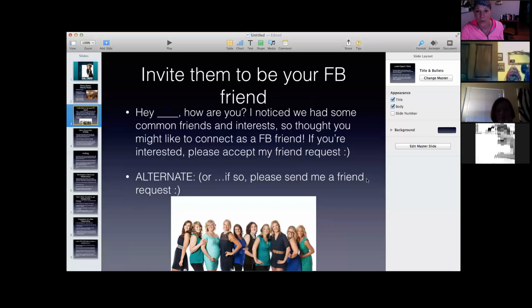So start in baby steps. You want to first get to know them, right? So invite them to be your Facebook friend first and foremost. People are like, well, how do you do that? What do you say? You just be real with people. You say, hey, how are you? I noticed we had some common friends and interests, so thought you might like to connect as a Facebook friend. Keep it simple. If you're interested, please accept my friend request.